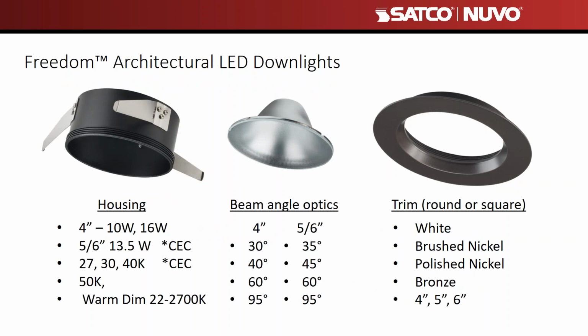So, housing. We have a 4-inch housing and a 6-inch housing. The 4-inch housing is available in 10 watts and 16 watts. The 6-inch, which we call a 5/6, is available only in 13.5 watts. And in color temperatures, both 4 and 6-inch housings come in 2700, 3000, 4000, 5000, and a warm dim option, which allows you to dim the module between 2200 degrees Kelvin and 2700 degrees Kelvin. That warm dim option replicates what the color temperature change is in an incandescent halogen lamp.